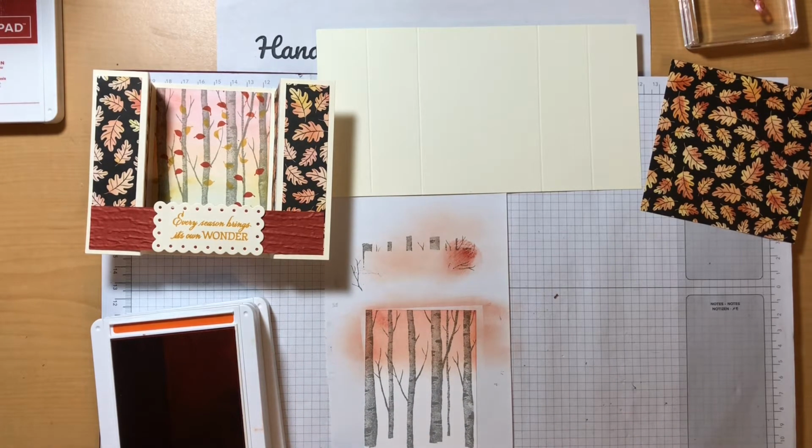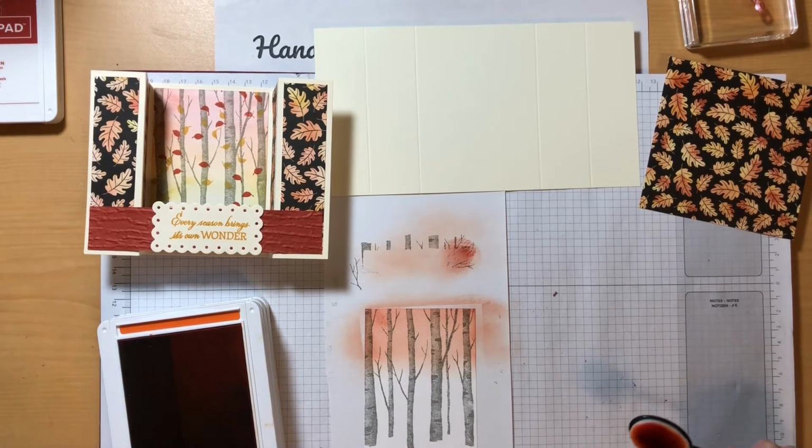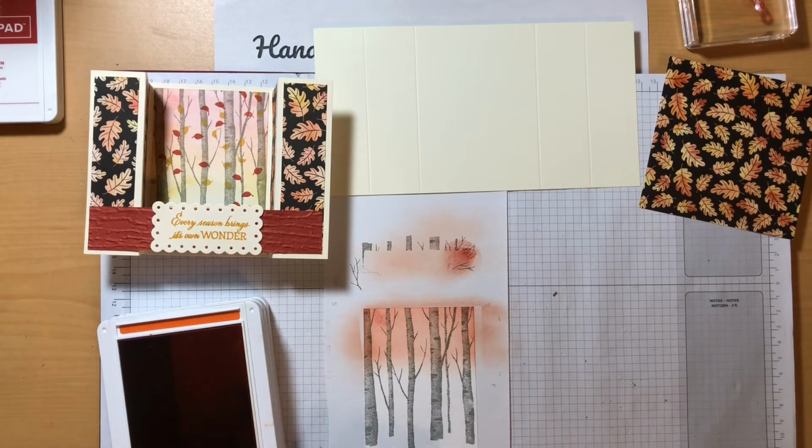You could, if you wanted to buy multiples of the blending brushes, designate a brush for each color ink pad. I tend to use one for each color family, the same one for all my blues, the same one for all my greens, etc. You can also wash these with water and rinse out the ink and let them dry. That's just a little fussier than I like to be. And also I wouldn't want this brush to be wet and have to wait for it to dry before I could put it in the Pumpkin Pie.